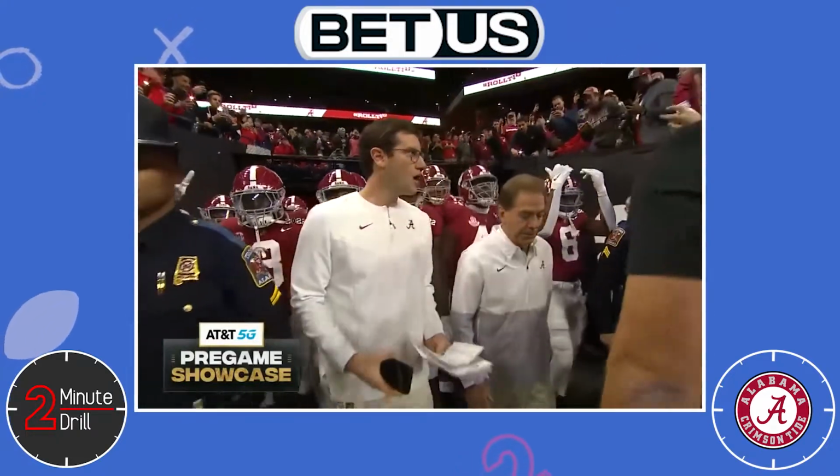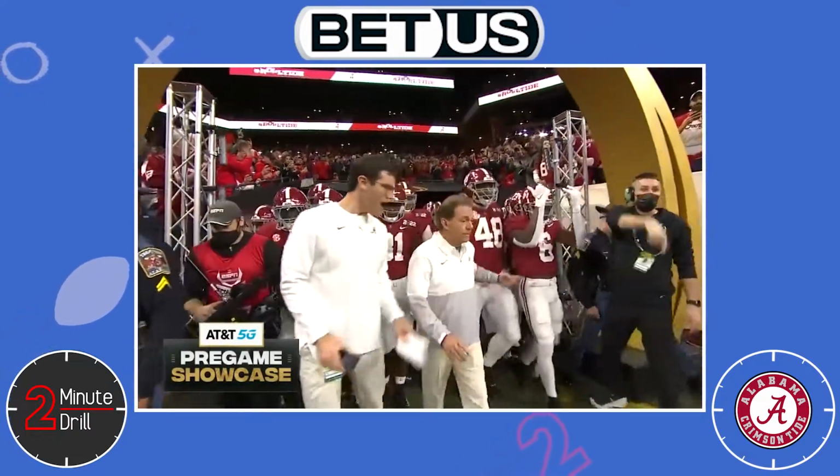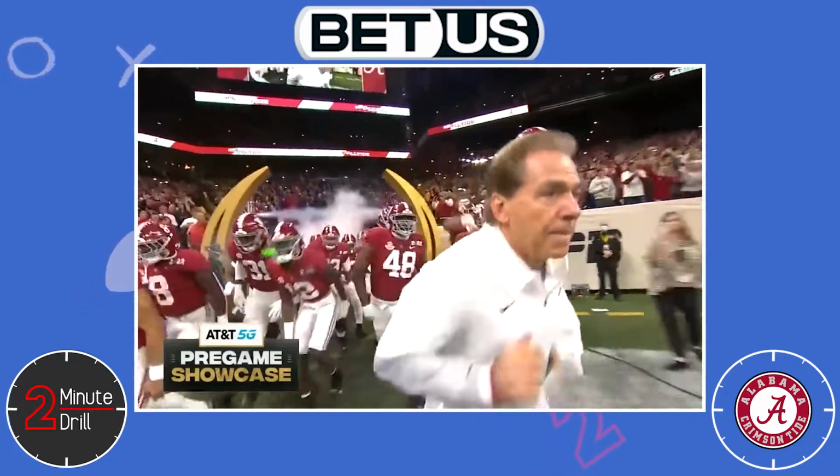Alabama enters the season with a chip on their shoulder following a national championship loss to Georgia, but they've reloaded and maybe even upgraded, so let's dive in.